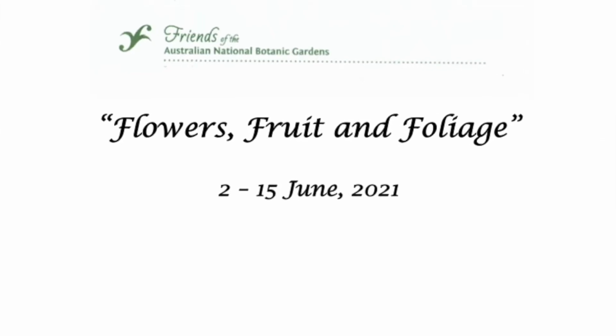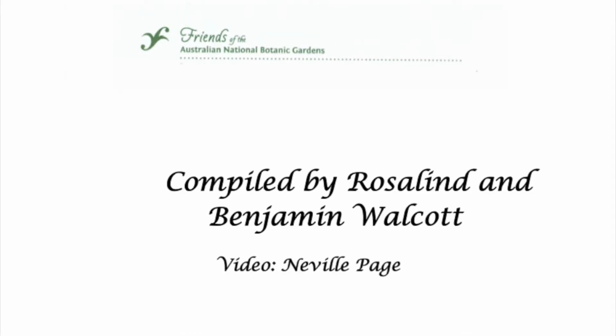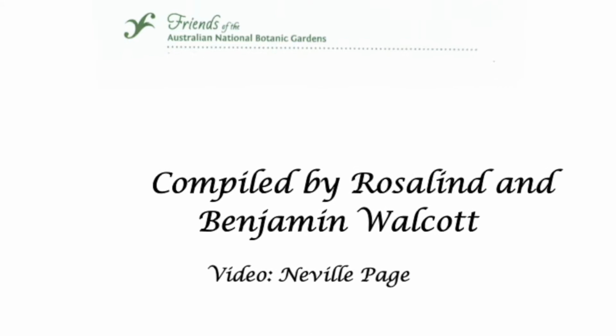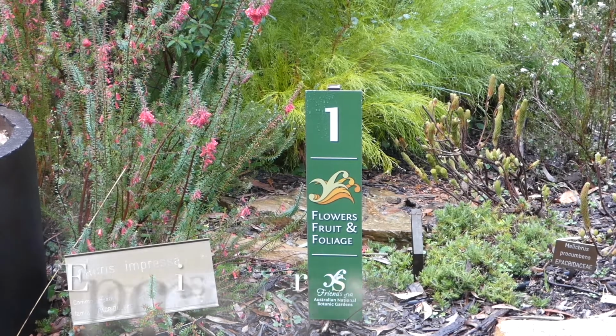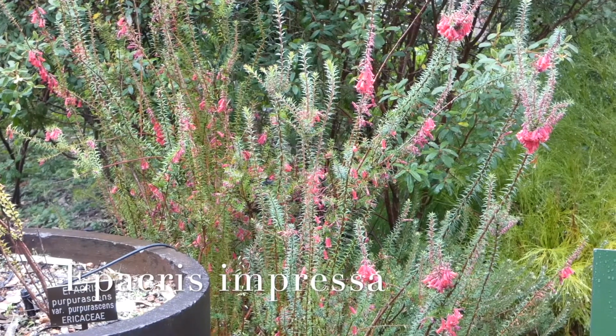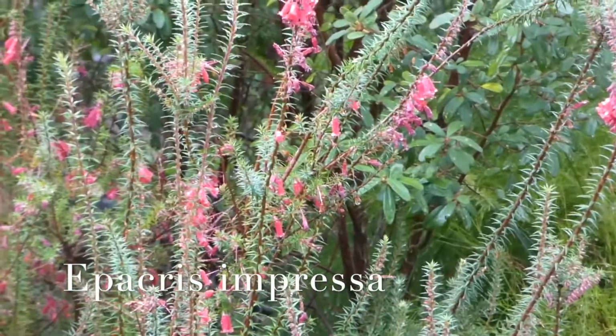Welcome to the Australian National Botanic Gardens and the flowers and fruit and foliage walk of the 2nd of June 2021. Epacris impressa, or common heath, is a straggly bush with bright red tubular flowers.